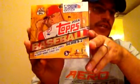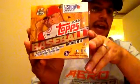The Topps Series 2 baseball, they are 2 relics, one of which is generally a manufactured relic, and 1 auto per box. And we had a few nice manufactured relics when we did Series 1. The best one was probably the Babe Ruth 1927 stamp and coin. So that was some cool stuff there.